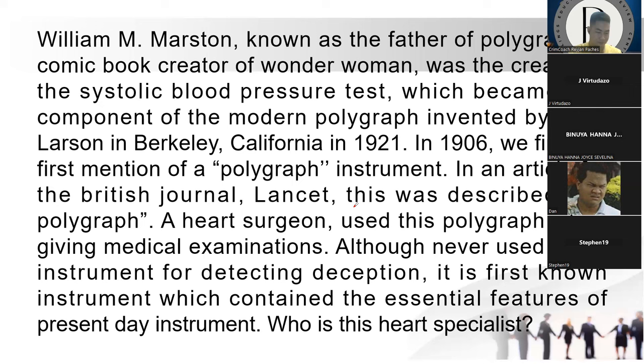Okay, so kung titingnan ninyo class, ang haba-haba ng tanong, di ba? Ulitin natin. Si William M. Marston, known as the father of the polygraph. That is one point. Nasusundan ninyo ako class? A comic book creator of Wonder Woman. Siya rin yung nag-create ng book na Wonder Woman. Of course, was the creator of the systolic blood pressure test. Isa pa yan. Which became one component of the modern polygraph invented by John Larson in Berkeley, California in 1921.